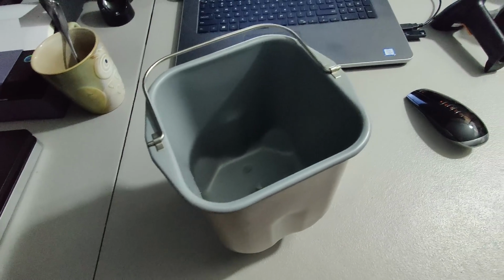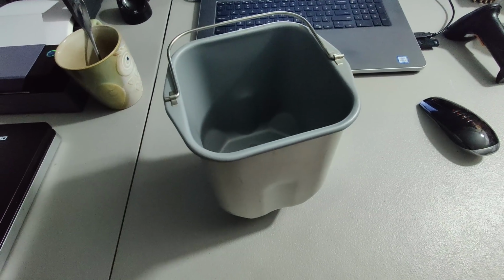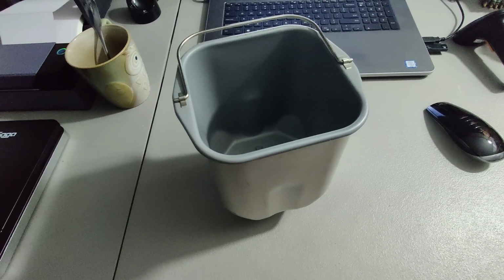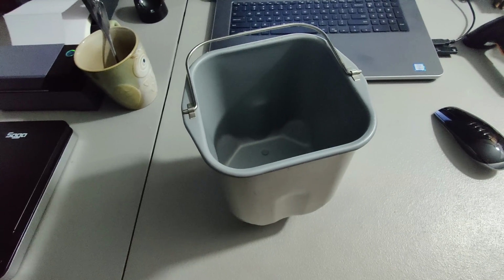Another international order. I got this bread maker pan for a Regal bread maker. Pretty sure I got $1 or less into this. I've already sold the paddle, I believe, and I sold it for $24.